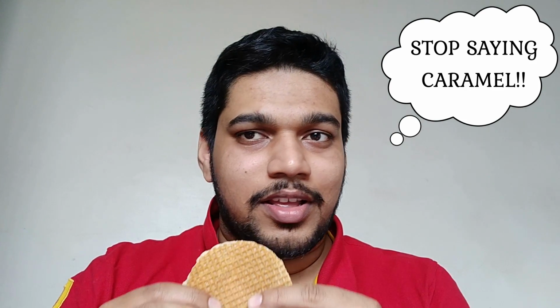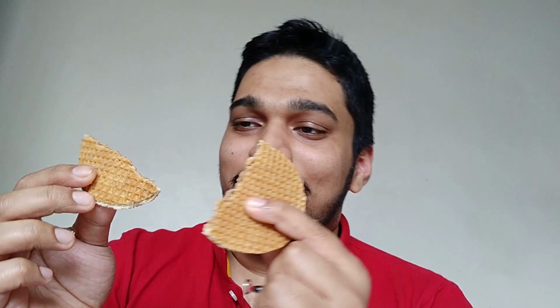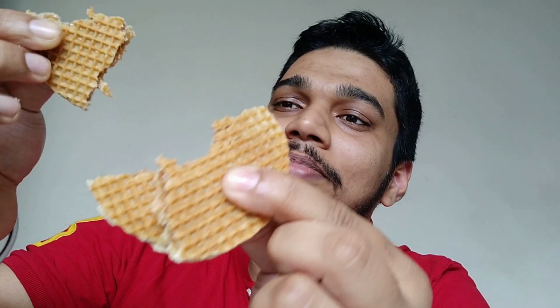Although it felt quite dense in the packet, they are not actually. They're quite soft. Oh shit. I don't know if you saw that, but you could actually see the syrup. I'll just give you a closer view. I don't know if you will see it. Oh, yeah. There are actually syrup threads on it. So let's have a taste.